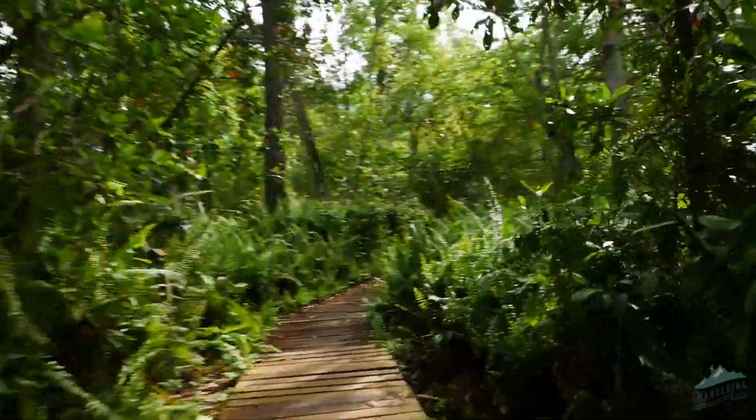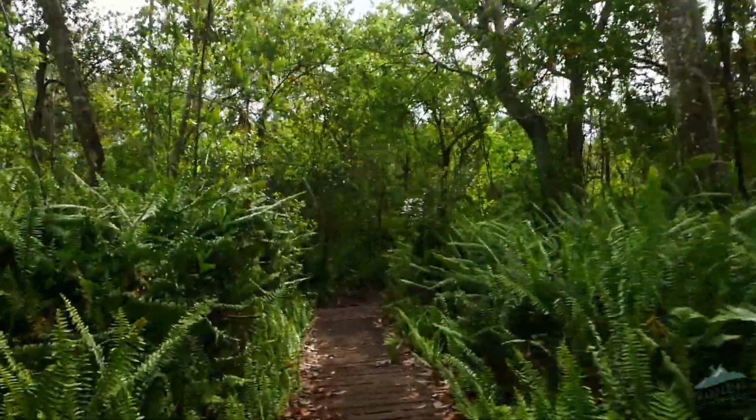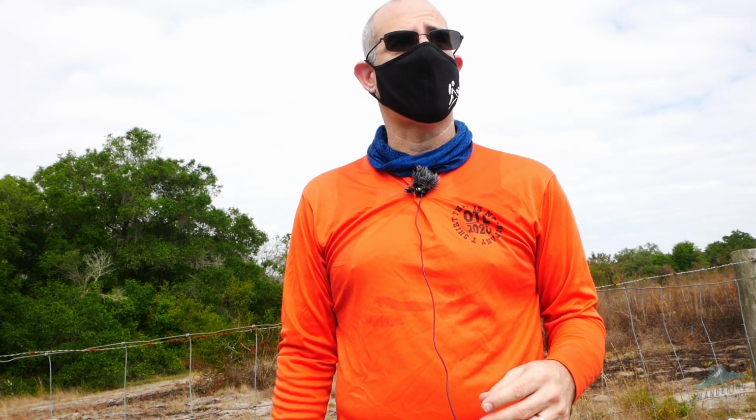Okay, I reached the T for the first intersection, and I'm walking on my way back to the trailhead where I parked my vehicle, and then I'll be done. Hello. Well, I'm back at my car, as you can hear by the traffic, at the Little Manatee River State Park. I just completed the loop trail, which is approximately 6.4 miles.